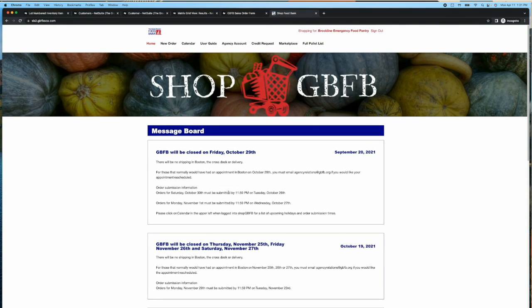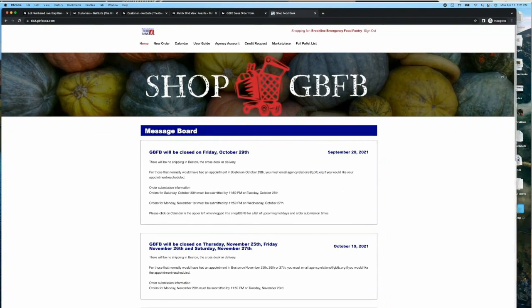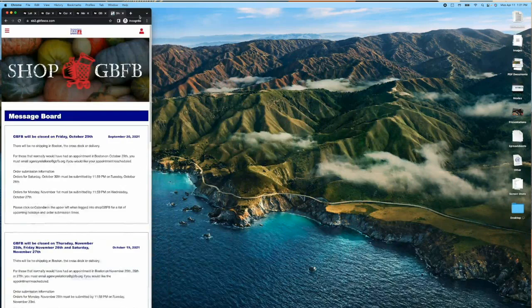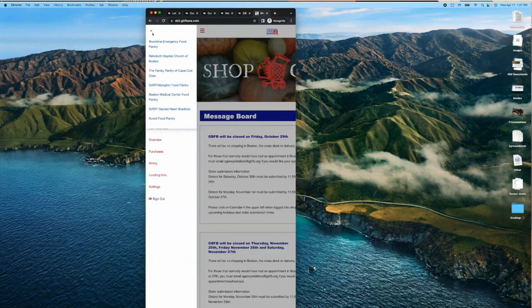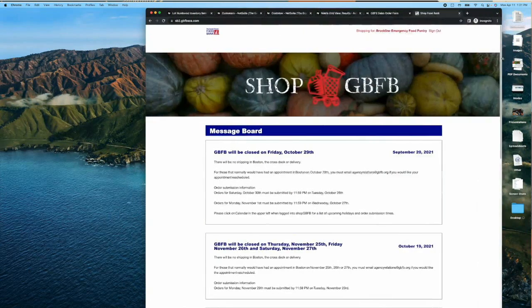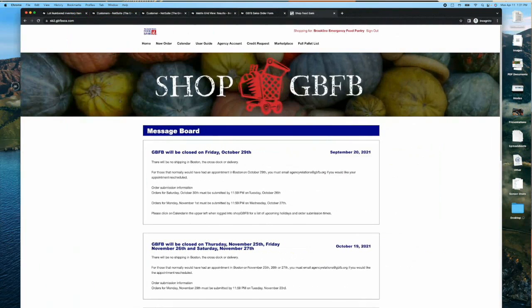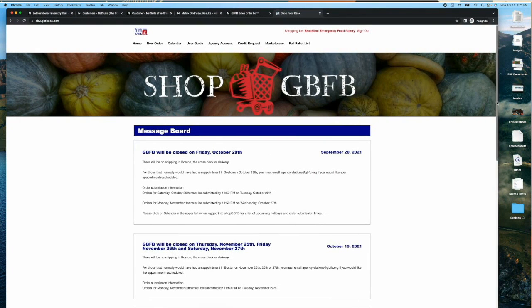And what I'm looking at right now is an example of what this would look like for an agency. And I think it's really cool as well that this online ordering is totally responsive. So if I'm on a mobile phone, this is kind of what it would look like. And if I'm on a desktop as an agency, obviously I can see the desktop view. And I'll show this in a few other scenarios as well.